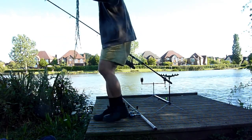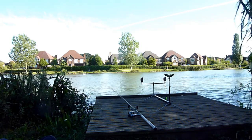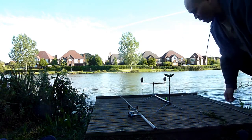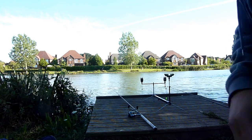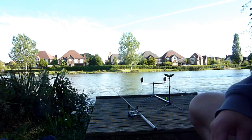Something snapped off. It hit my other line and snapped off. And what snapped off was the hook length. Felt my other. God, oh dear. Went across my line. I thought, oh no, I should have just let it go, but it just took off with it.